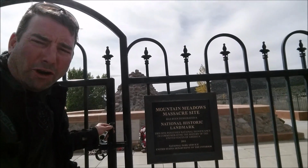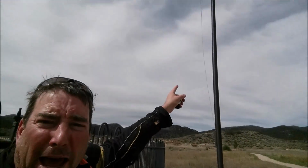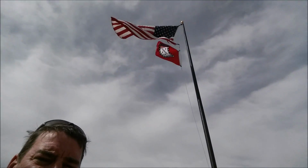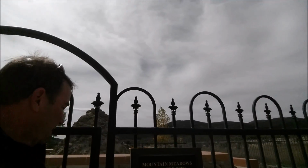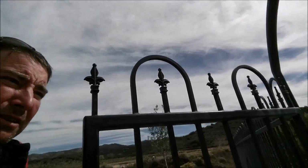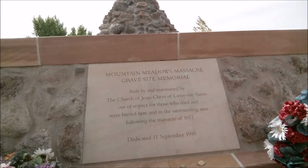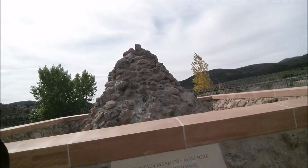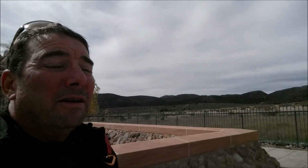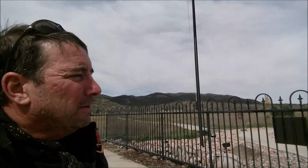So here it is, the modern current day monument for the Meadows Massacre, including the flag and the flag of Arkansas, the Arkansas state flag, memorializing those members lost from that state, which were most of the folks. And here's what they put up to date. The Mormon Meadows Massacre, 1857, September 11th. All in the name of religious fervor. When will we ever learn?